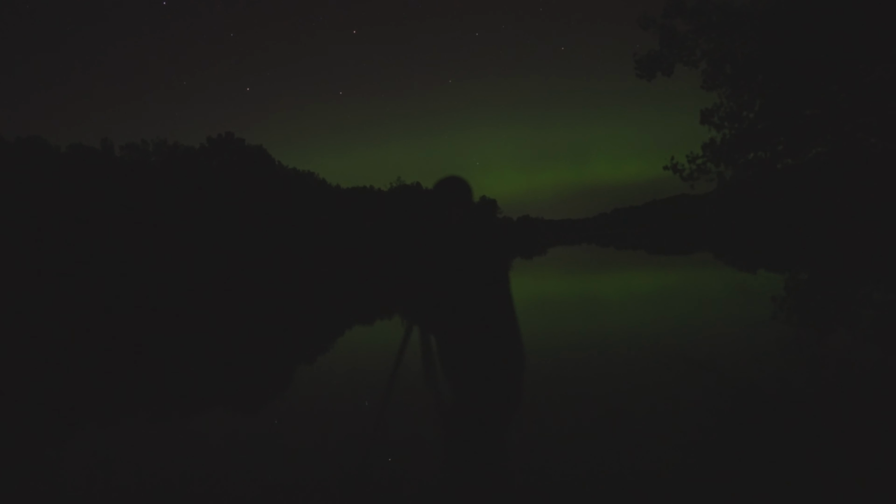For about a minute, the Aurora got a little more active. I thought we were maybe heading into a substorm. It's kind of backed off now, but this is a tighter shot. So I've got my 24 to 70 out now. I'll probably shoot at 24.